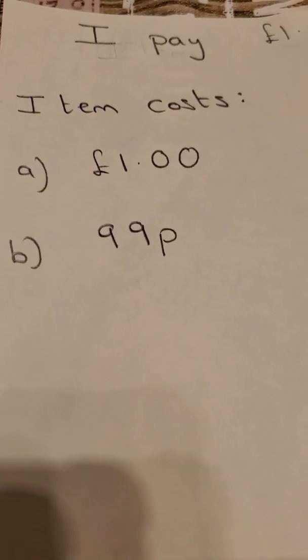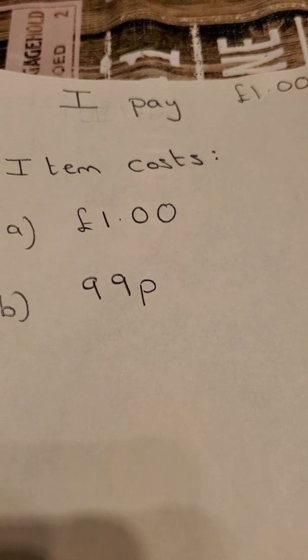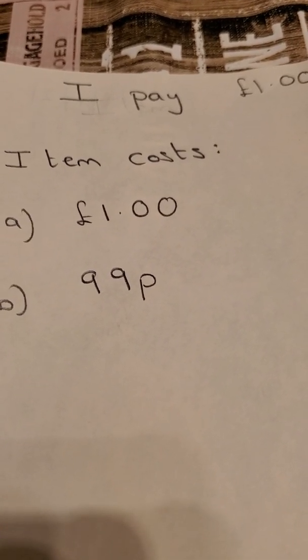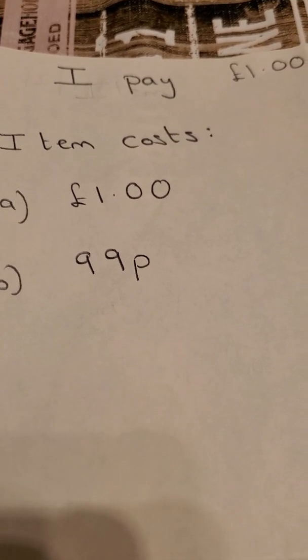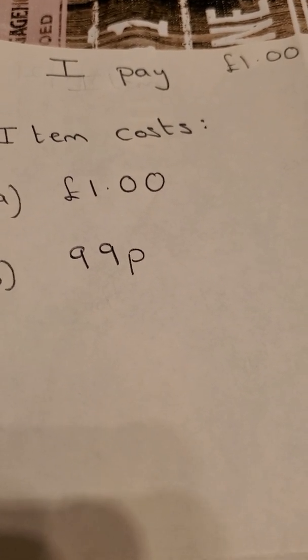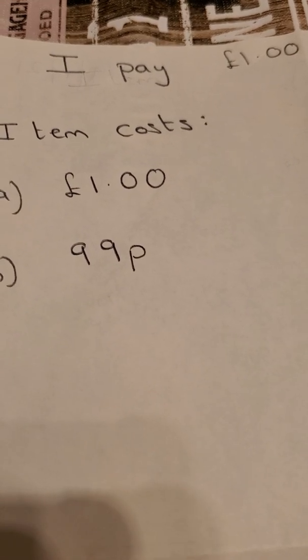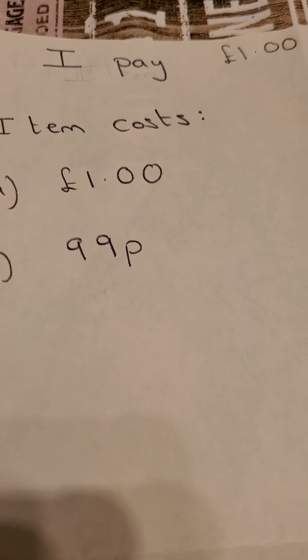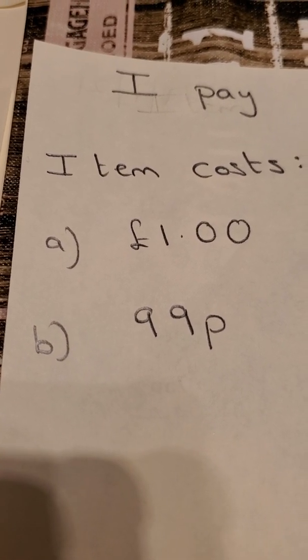However, if you find it too easy, you can increase the amount that you give the grown-up to £2 if you want, or £5. As long as you play around and pay for items as much as you want. You may want to get mummy or daddy maybe to make up a price. So they might hand you £1 and say, oh, this item is 24p. I need my change. And then you would have to work out how much change to give them by either counting on or counting back.